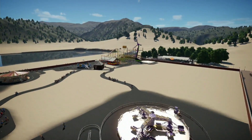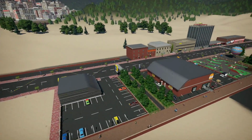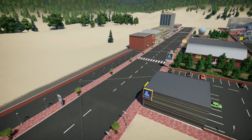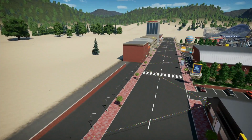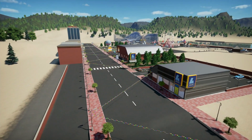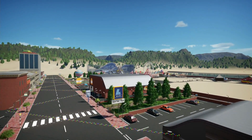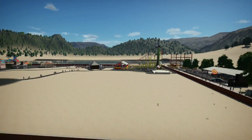This episode, again, more of the same. There's going to be more buildings along here. I've got some ideas for some typical British shops and stores and food places that I can use on this high street, and I'll have a go at the logos as well, to get that real sort of realism feel to it. And then there'll be more attractions going in.